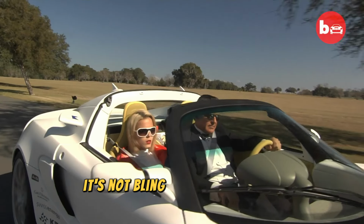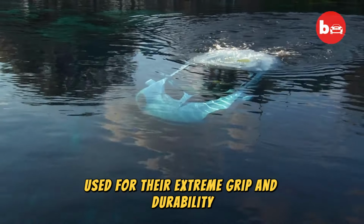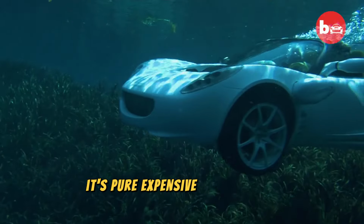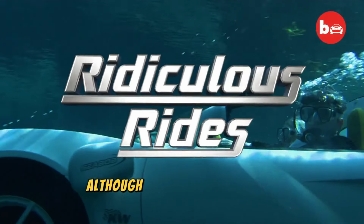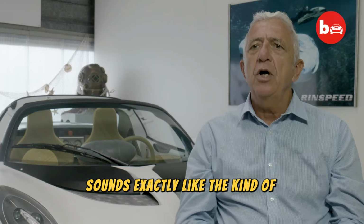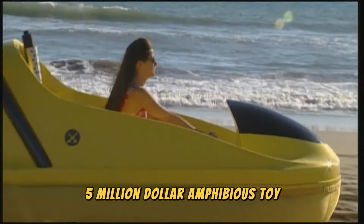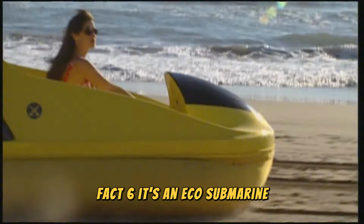No, it's not for luxury. It's not bling. They're industrial-grade crystals used for their extreme grip and durability. It's pure, expensive, over-the-top function. Although, a car with a diamond floor sounds exactly like the kind of thing you'd find in a $1.5 million amphibious toy. Fact 6. It's an eco-submarine.